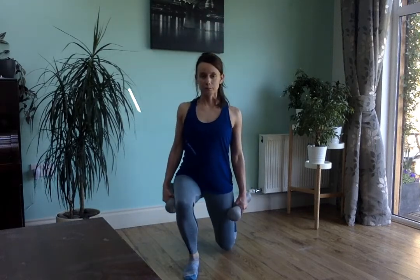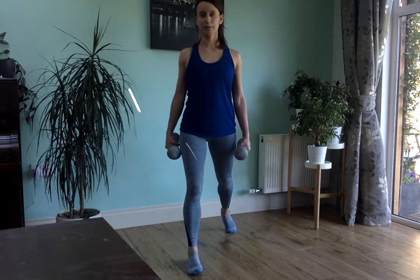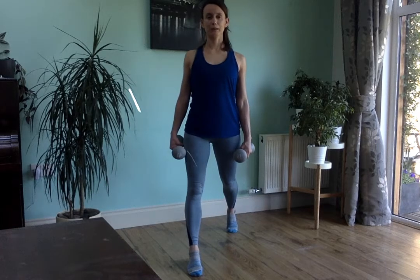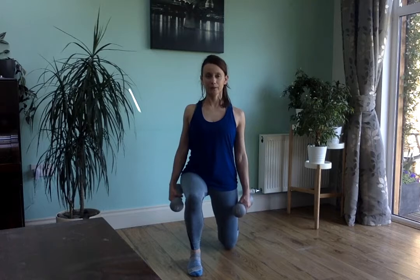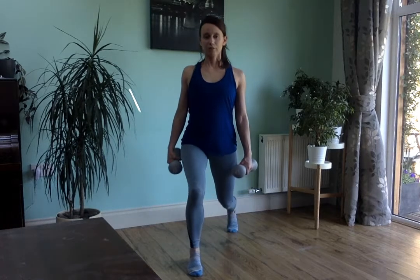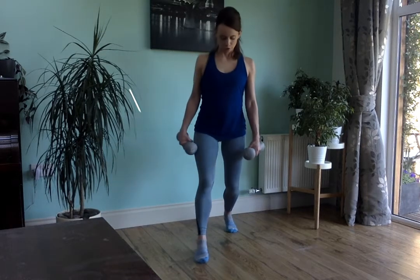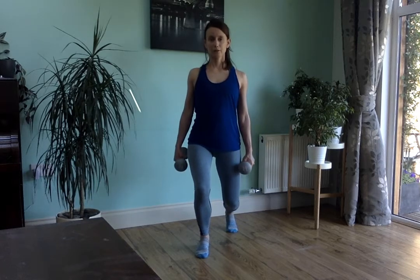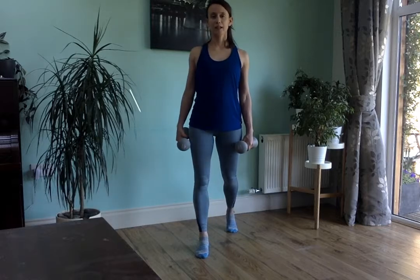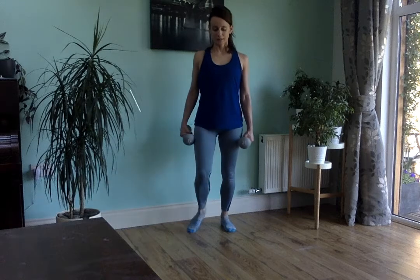Now, if there's any symptoms as you do that, then you can make it a static lunge, or drop the weights as well. So you could just drop the knee down, push back up. Drop the knee down and push back up, rather than stepping in and out of it. If that is still symptomatic, make it smaller. You don't need to go out so far. You can make your steps smaller, so your foot isn't as far in front. Don't use any weights, and see, can you find a way of doing it symptom-free? So if you're able to, then we're carrying on like this.